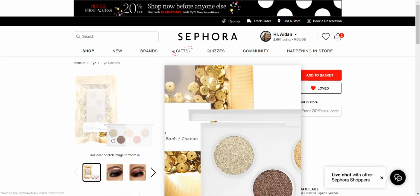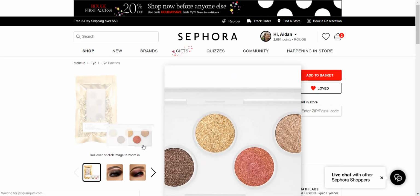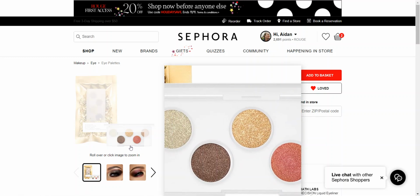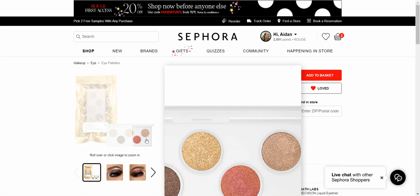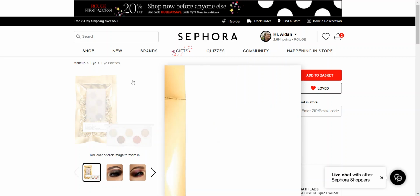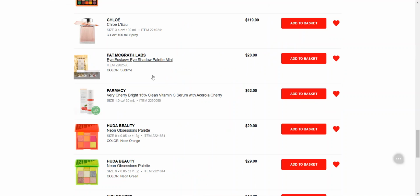This one is the Pat McGrath mini palette. This is still $28, and they're supposed to be super tiny. I love my La Vie en Rose palette that I have from her. That was the 6-pan palette, but I can't justify buying this one right now. But it is pretty. I think the colors are nice.